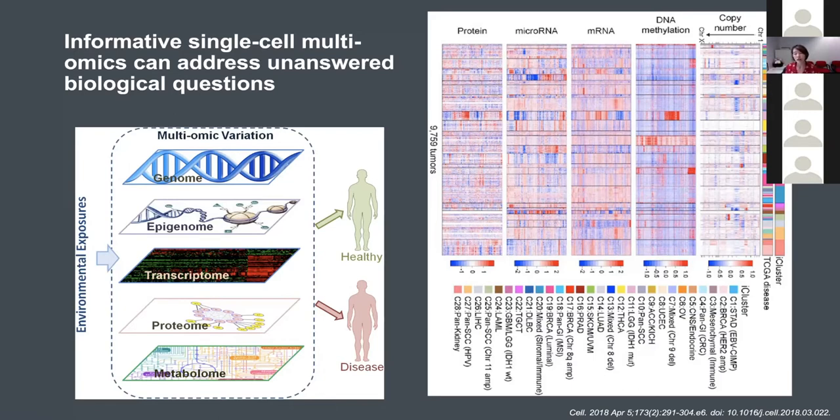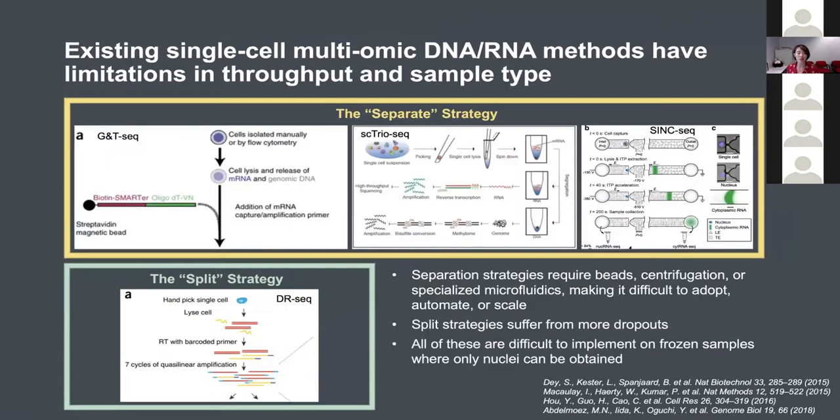So I'm certainly not the first person to try and develop a single cell DNA and RNA simultaneous profiling method. There have been other methods developed, and generally I categorize them into two types of strategies. So the more popular one is this separate strategy, which I'm showing here at the top. The separate strategy essentially requires some method of physically separating the DNA and the RNA. So on the left here, GNT-seq, this particular method was invented around, I think, 2015. And what they do is use poly-T functionalized beads to pull out the poly-A RNA from a single cell lysate and then reverse transcribe and amplify those separately from the genomic DNA.